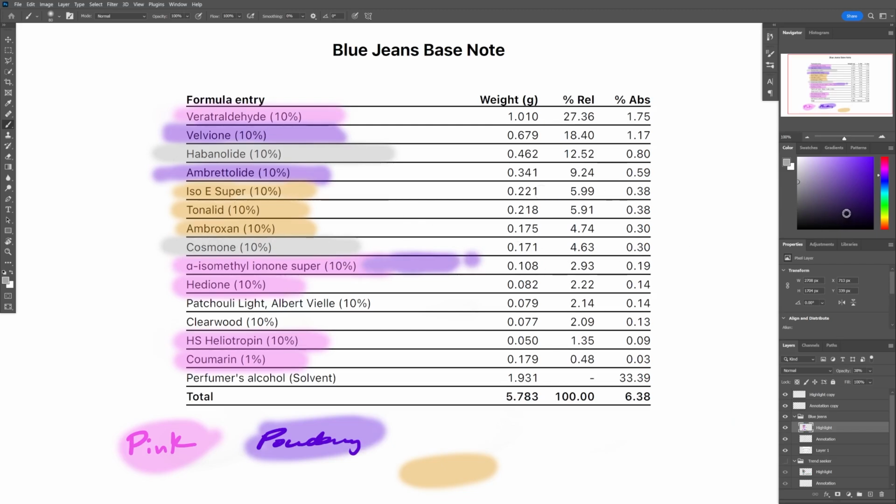So we've got these musky notes, and then finally we've just got some earthy notes in here as well. So actually let's mark these on here. At the end we've got some earthy notes. So we've got the patchouli and we've got the clearwood, which is almost like a light offshoot of the patchouli. But really this perfume doesn't smell particularly earthy at all.